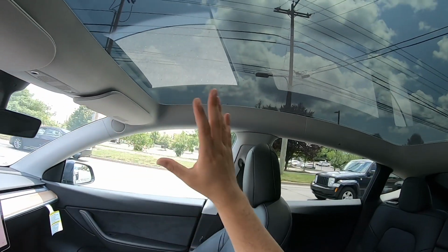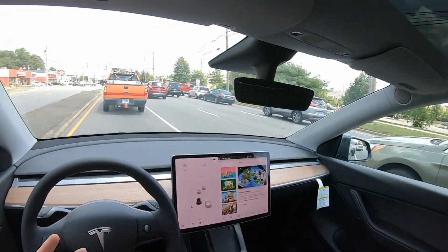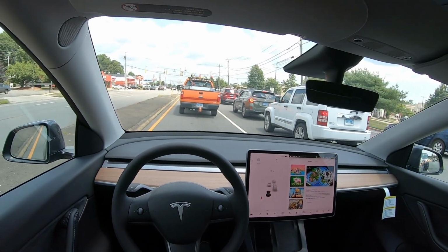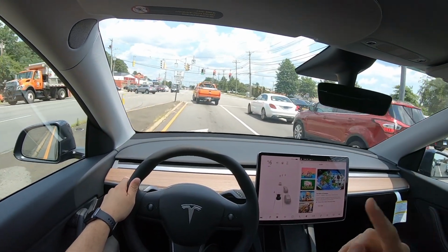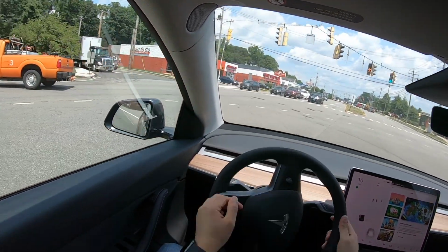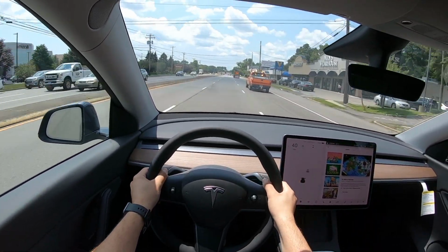This whole thing is glass. My Model 3 has something in the middle right here. This Model Y does not. So the whole thing is glass, which is really, really nice. And on a sunny day, the sun won't bother you because this glass is actually tinted. And turning radius is beautiful in this Model Y.